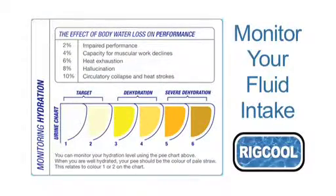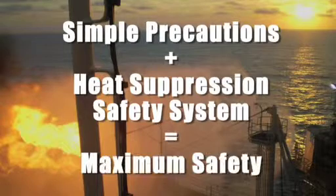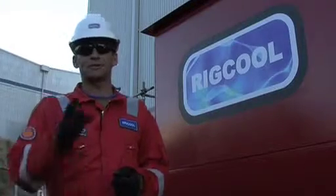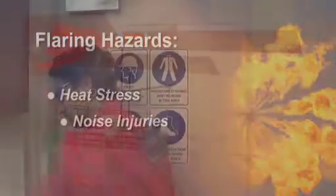An easy way to assess your level of hydration is by using a urine colour comparison chart, which is readily available through safety organisations. Following simple precautions, in conjunction with an effective heat suppression safety system, can virtually eliminate the threat of heat stress. But there are still a few hazards for you to consider during flaring operations. Next up are noise injuries. There are plenty of long-term injuries that can be prevented with the use of simple PPE.